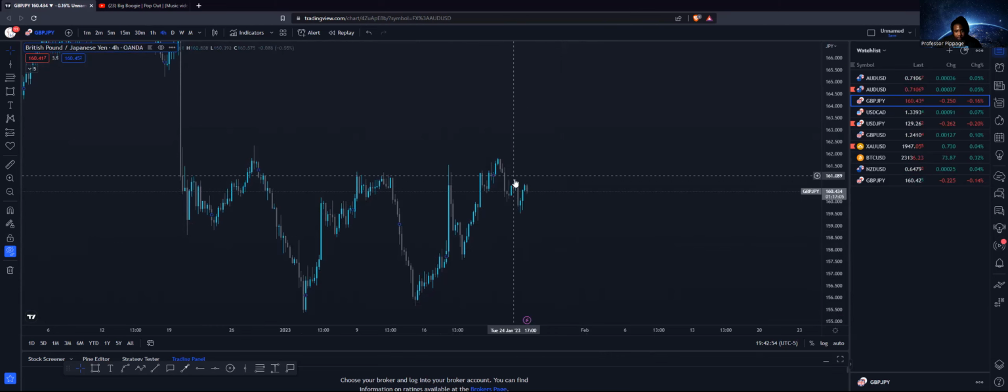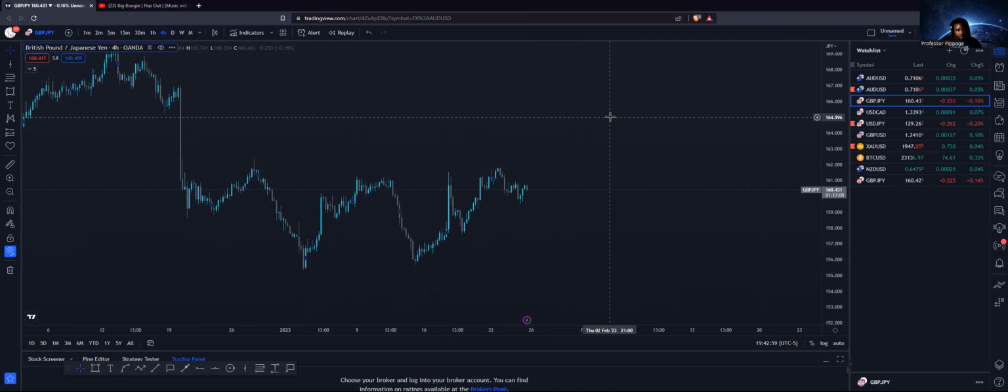But yeah, if we start to break above this structure right here, come back and pull back, definitely taking buys all the way back up into 165, 160, 165.164. So pretty crucial spot sitting on GJ. We are continuing to break highs on the higher time frame.